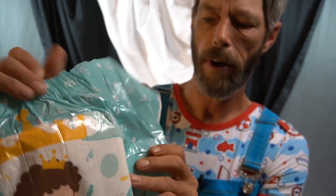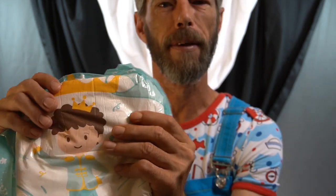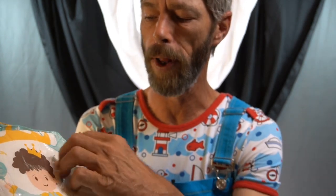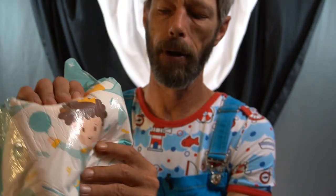But nice and strong without being overly thick. Definitely has that strong mylar feeling to it, but without being really super thick. And it does add a lot to the crinkle.